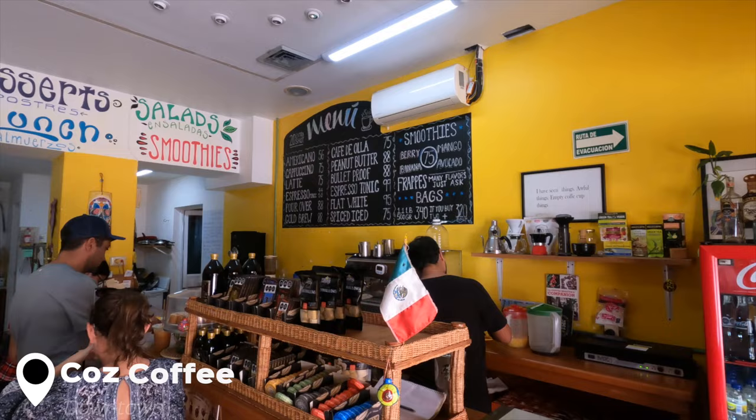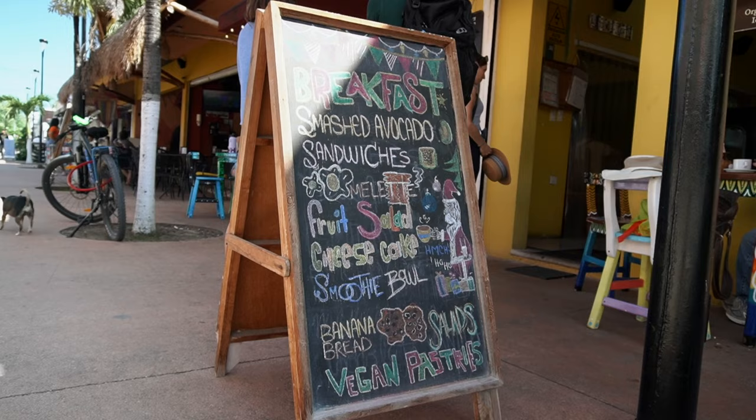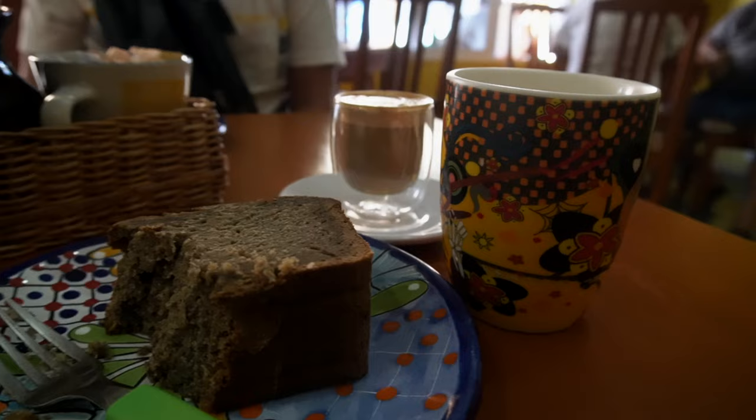Kind of quiet actually, I'm surprised. I loved their coffee menu though. I'm the type of person who loves fun drinks, so I'm gonna try the peanut butter coffee, and our team just got a macchiato. We're also doing a couple of banana breads, and then we're gonna find some scooters.